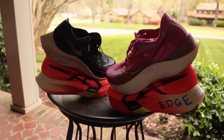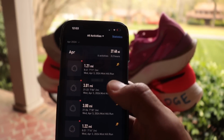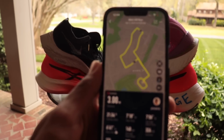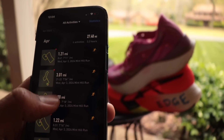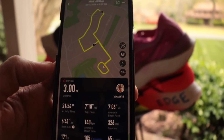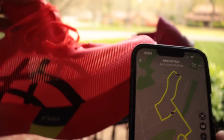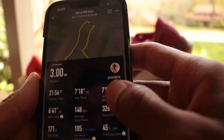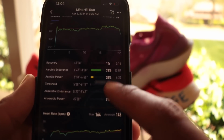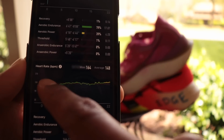And now, last thing I want to do to wrap this thing up today is to do a deep dive into the data and to see where we were more efficient. So let's take a look. First set here, we were in the Edge. No, we were in the Sky for the first set here. We were in this shoe right here, Sky. Now, average heart rate, 148. And I did feel that the heart rate tracking was accurate today. I see a little bit of a dip there.